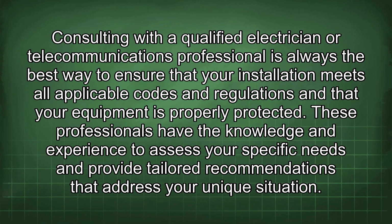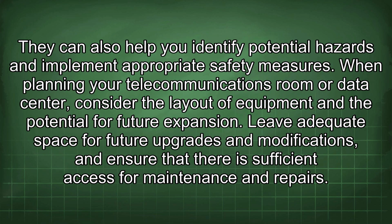Consulting with a qualified electrician or telecommunications professional is always the best way to ensure that your installation meets all applicable codes and regulations and that your equipment is properly protected. These professionals have the knowledge and experience to assess your specific needs and provide tailored recommendations that address your unique situation. They can also help you identify potential hazards and implement appropriate safety measures.